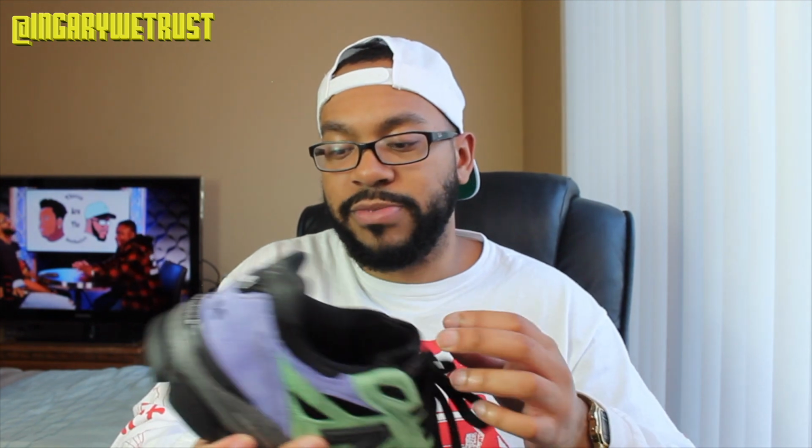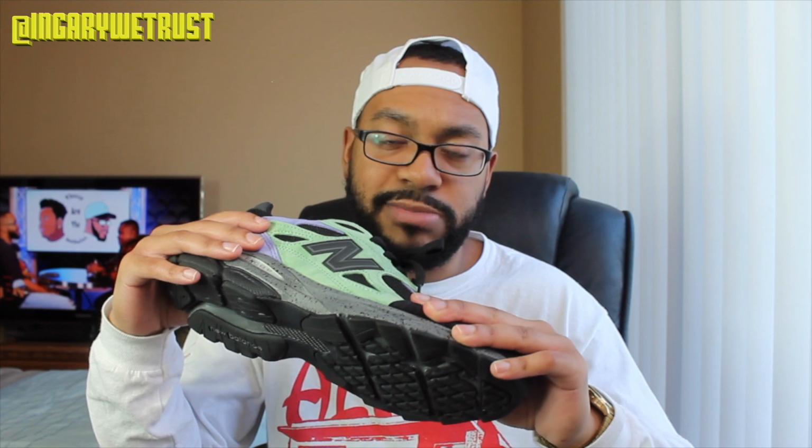Then again, it is New Balance. It's technically the dad sneaker. So I'm very glad to cop this shoe. Yeah, just one random night during lockdown, I had some extra money in my pocket, and I was just thankful that I was able to cop this shoe. So yeah, shout out to New Balance and Soul Links for sure.